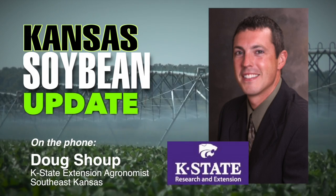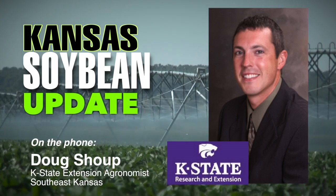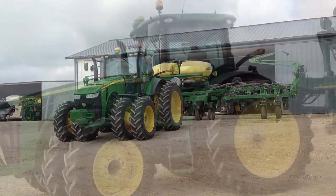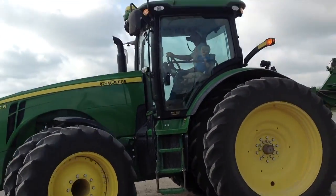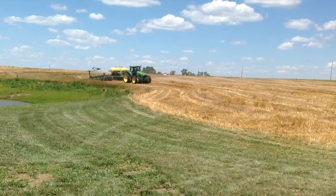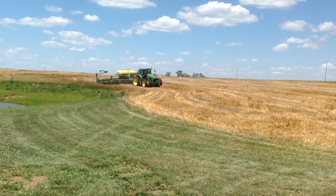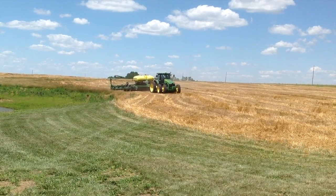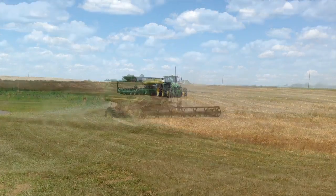The data would suggest that the earlier the better. As we get into different parts of Kansas, planting dates can be important, but as long as we get them planted by mid-June, that's generally pretty good yield potential. But when we get into mid to late June, planting date becomes much more critical. Even a day's delay in planting can be a pretty significant drop in yield.